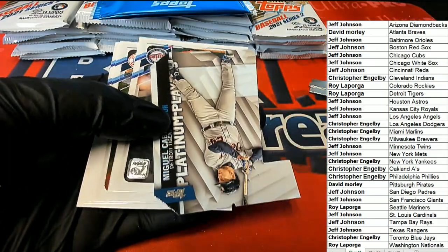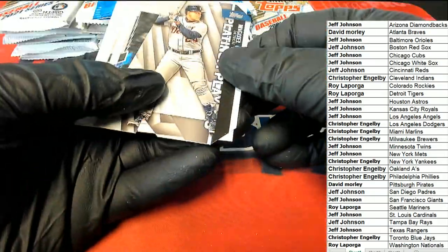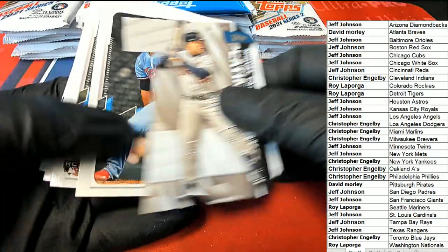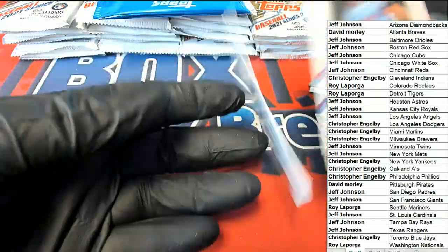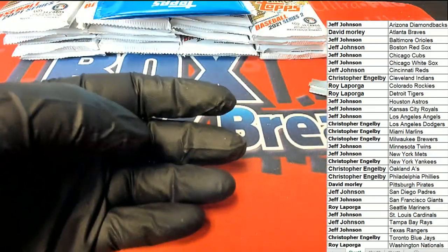This is a die cut. Miguel Cabrera die cut. Really nice. Butterfingers.